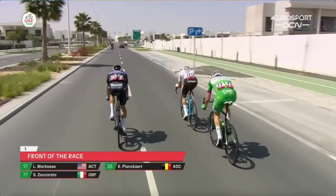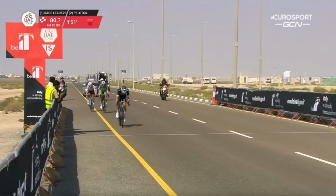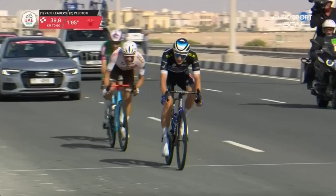Because there's 3 riders up the road. Larry Warbase for AG2R, he's up there. Zaccarato for Green Project, again is in the breakaway. And then Plankard's up there. Now Plankard from Alpecin-Deceuninck, he's trying to get the black jersey. And Zaccarato would like it, so there's a little bit of competition at the first sprint, but Plankard clearly has the speed. So once we get to the second sprint, there is no fight there as Plankard takes the black jersey. And he'll probably wrap that up at the end of the UAE Tour.